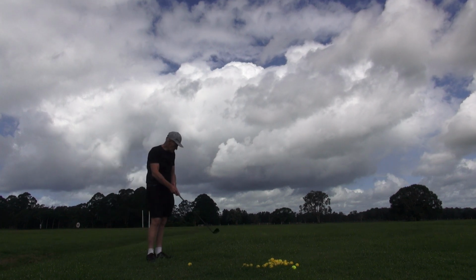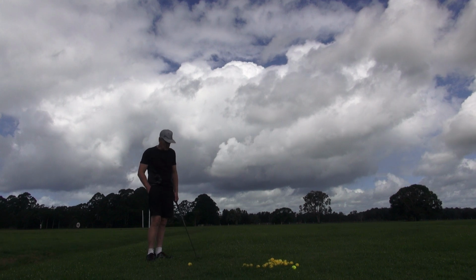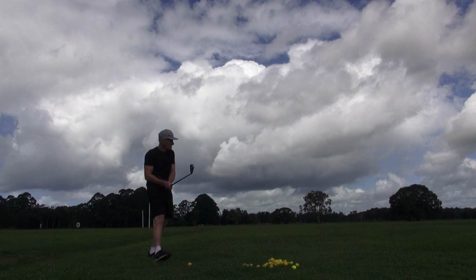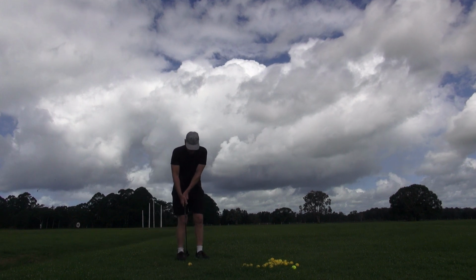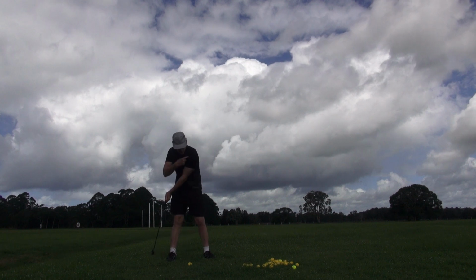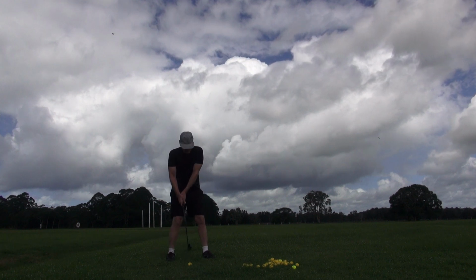I should be hitting balls off a tee here, really. It's just so boggy and long. Okay, so here we go. I'm going to try and do this, and as I do that, guys, immediately look, it closes my shoulder here.